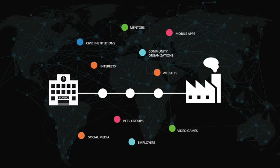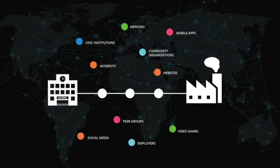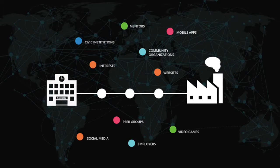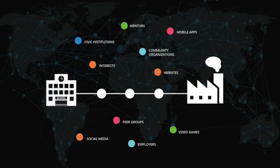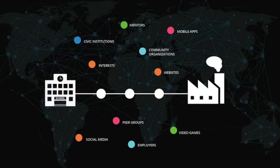Now, if you look at this graphic, outside of that pathway there are resources and organizations like community organizations, social media, civic institutions, and the internet that may have opportunities for learning outside of this formal pathway. Just to illustrate this a bit further, say you're a student in a public school in Houston. Maybe you love singing, you're interested in learning how to make music, but your school doesn't really offer any music making classes that might be relevant to you.